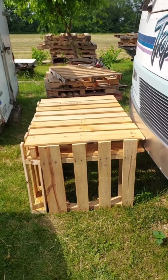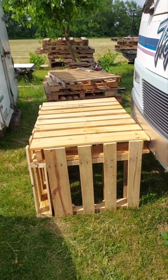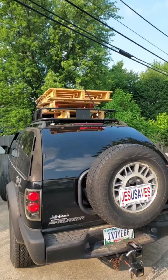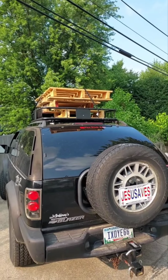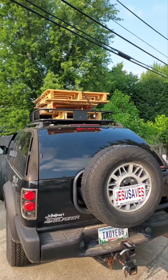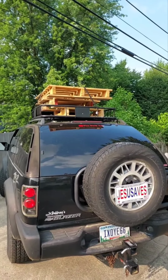I'm going to take it to the workshop and finish putting it together. Wow, I love it. By the end of the weekend, I want to see the pieces that are on top of my truck right now and a few that are inside turn into a workbench, a mobile rolling workbench. Let's see how it goes.